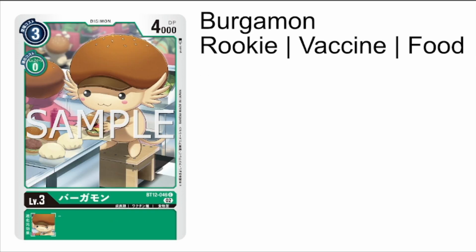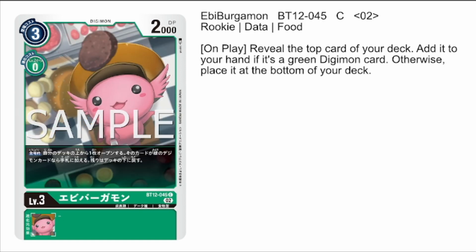Next up, we have Burgermon, and Burgermon is just a blah vanilla green level 3. Next up, we have Ebby Burgermon. So Ebby Burgermon is a little bit more interesting with the on-play ability where we get to reveal the top card of our deck, add it to our hand if it's a green Digimon card, otherwise it goes to the bottom of the deck. So it's basically just a functional reprint of Tentomon from the starter deck, just as a food Digimon instead of an insect Digimon.